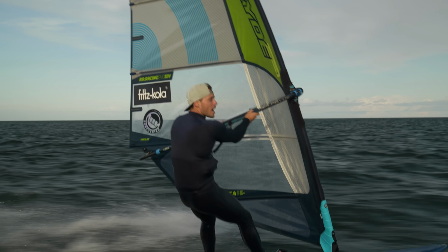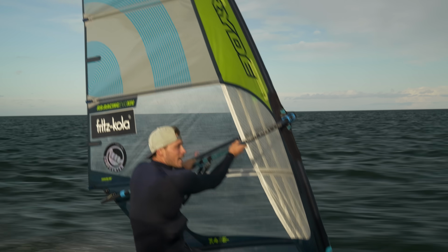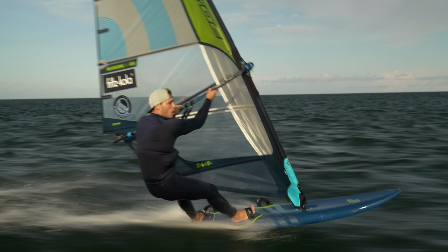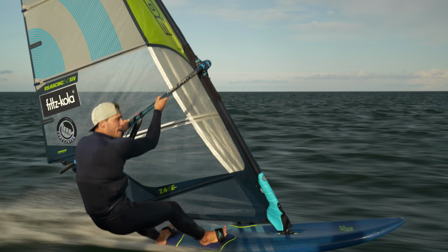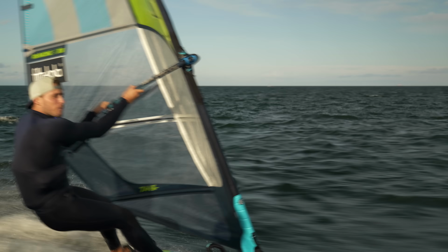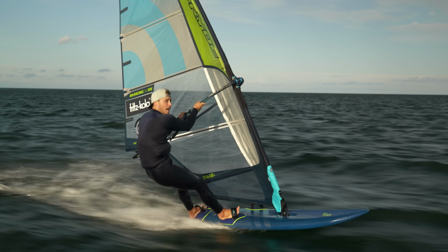Firstly, you're gonna start applying more pressure on the heel again, because the more windy it is and the faster you start going, the more your windward rail wants to lift. You're also gonna start bulging out your back. You're gonna get closer with your upper body to the boom. That's gonna give you more control, and also the longer harness lines will help in these kind of conditions.